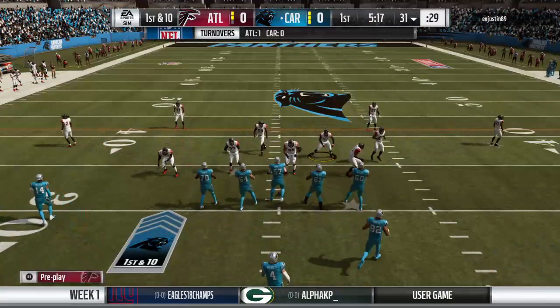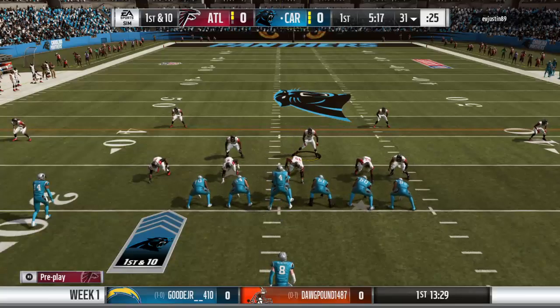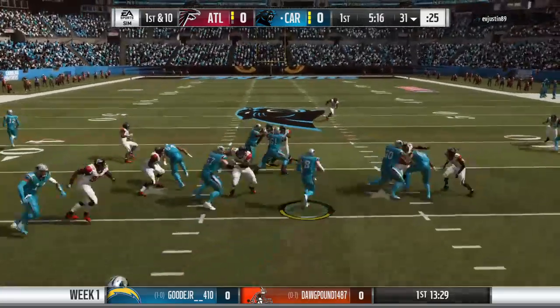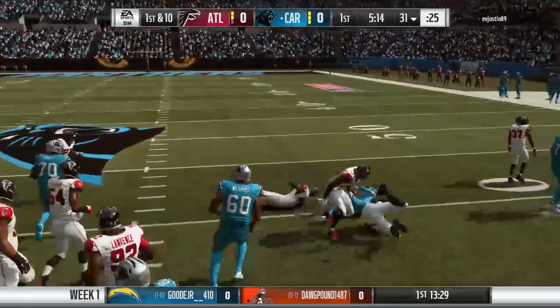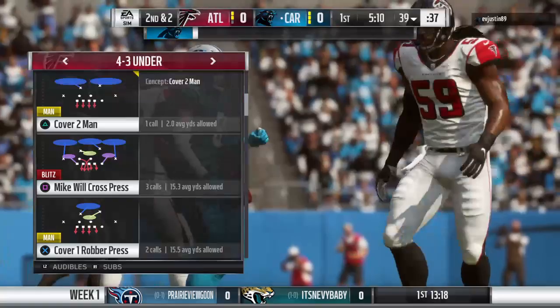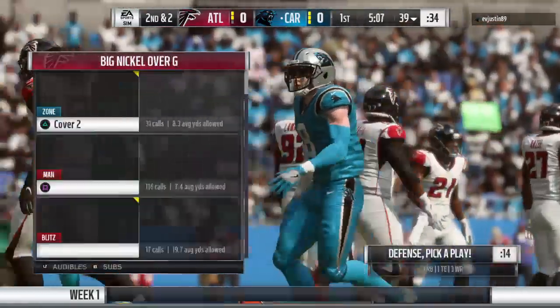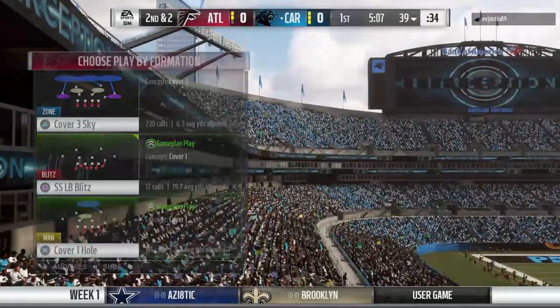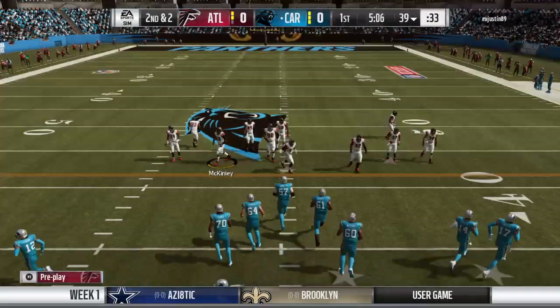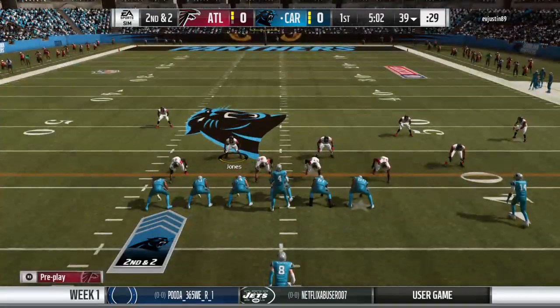Line of scrimmage, the 31 now on 1st and 10. They start on the ground with McCaffrey. And he'll get this one up to about the 39 here. 8 yards on the pickup, and now they'll have some options on 2nd and short. A nice run here early on. It doesn't take a great play caller to realize you want to establish a guy of his caliber who runs like this early because it'll pay dividends as the game progresses.